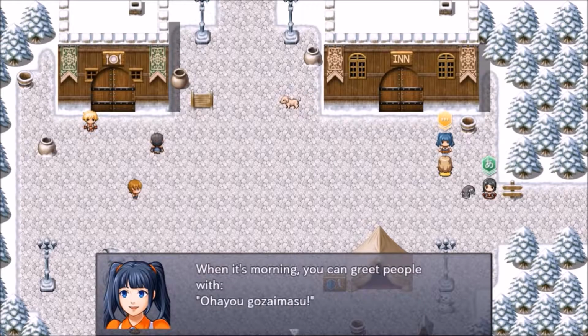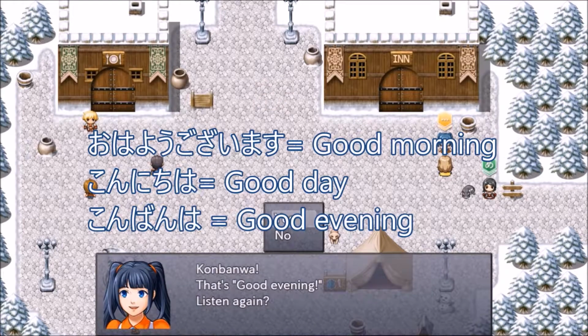おはようございます。We use こんばんは during night time and we use こんにちは during daytime.